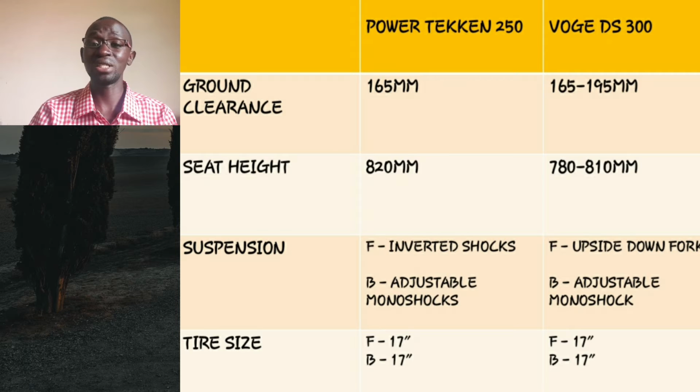Generally, the ride quality is decent on both bikes. The suspensions do a good job in trying to iron out the road undulations. The tire size on both bikes measures in at 17 inches at both the front and rear, though as expected, the rear ones are a bit wider.